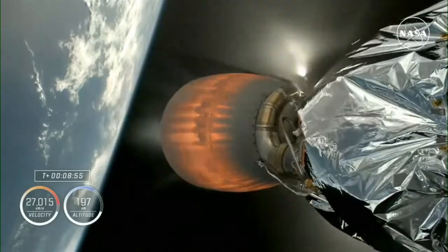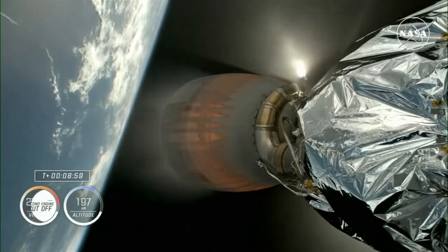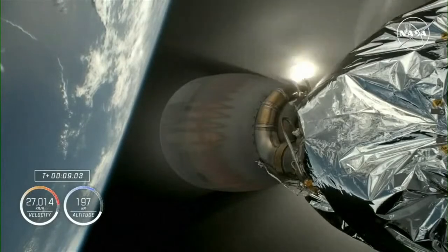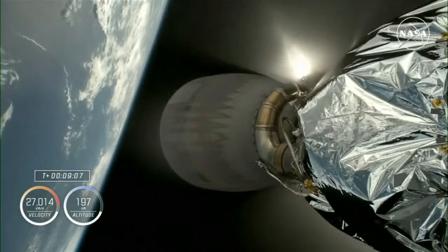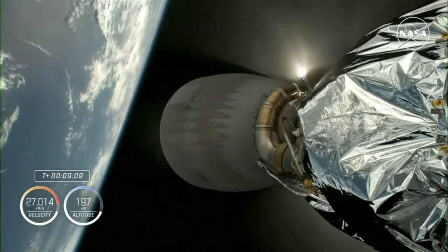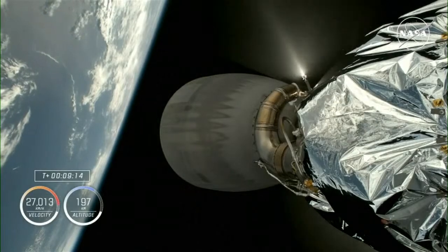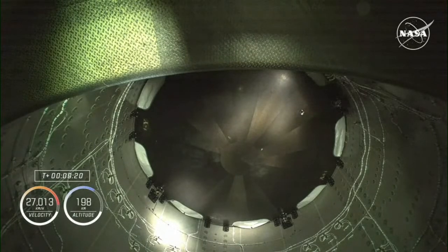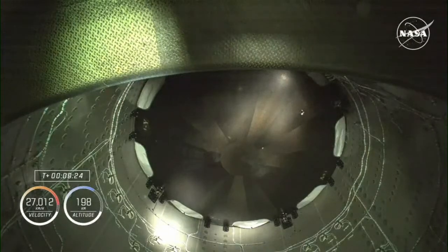MVAC shutdown. Confirmation of the Merlin vacuum engine shutting down. Dragon, SpaceX, nominal orbit insertion. Good news there from Freedom mission, copies nominal orbital insertion, from mission control and our crew, that we have had nominal Dragon orbit insertion. SpaceX, launch escape system disarmed. Freedom copies, LES disarmed.